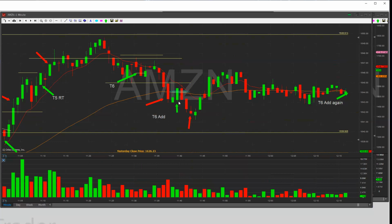Okay, so from this add, I had 10 shares coming right back down. I took half. I took 5 shares at the 1642 area. Now I have 5 shares left. Now with these 5 shares, I basically just let it run, right? If you recall, my initial stop for trade number 6 was right here at 1647.5. So these 5 shares, I just let it ride.